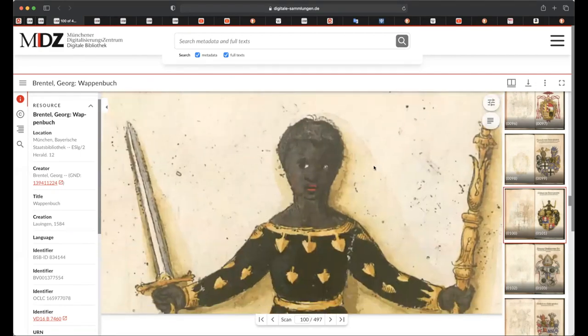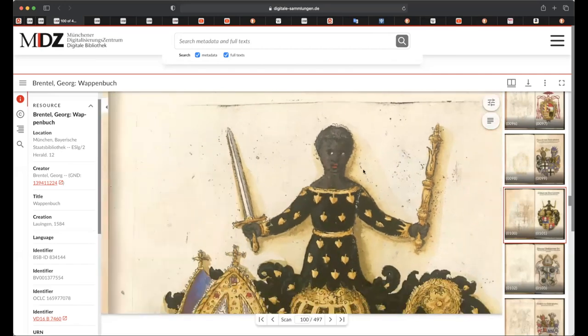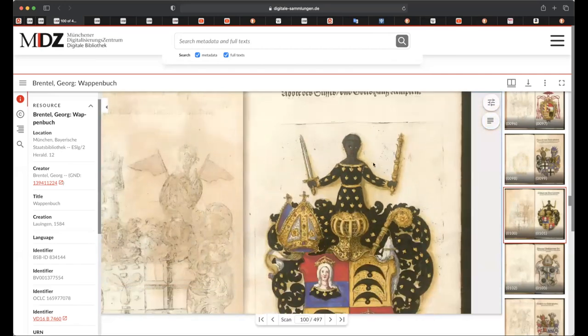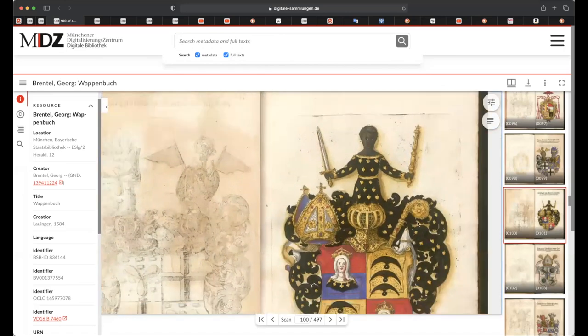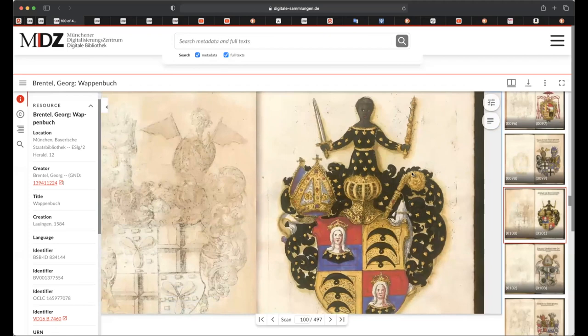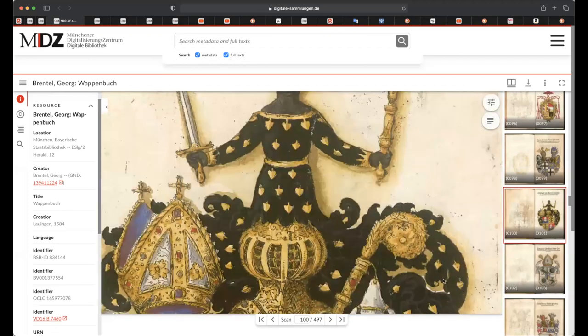You see, this ain't a Moorish captive. All right, look at that, that's nice. Beautiful crest, dope crest, wow. All right, take a good look. Dope crest right here.